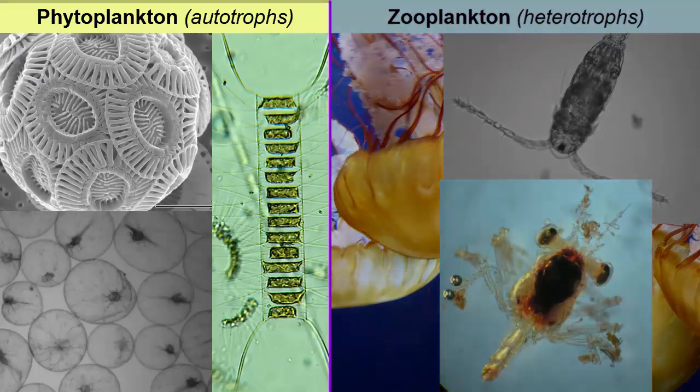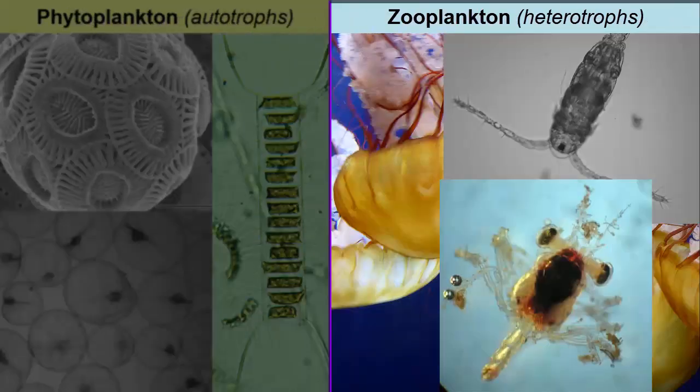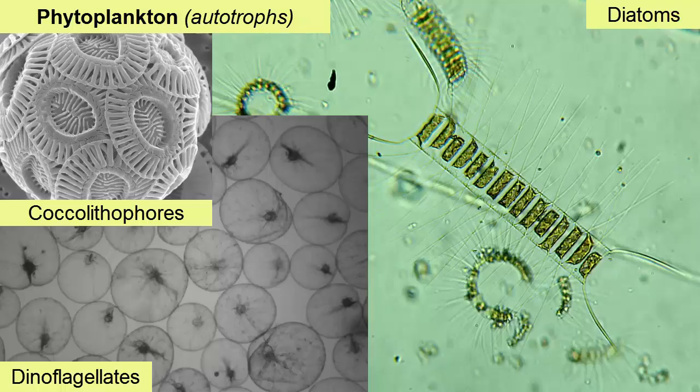Plankton can be subdivided into autotrophic plankton, referred to as phytoplankton, and heterotrophic plankton, referred to as zooplankton. Diatoms, coccolithophores, and dinoflagellates are three important phytoplankton organisms found across the world's oceans.